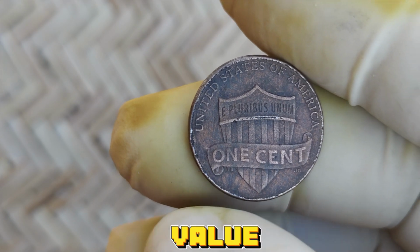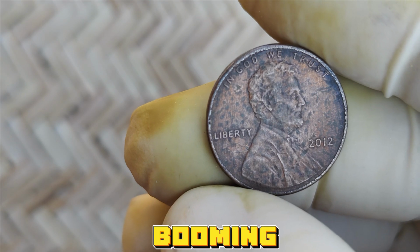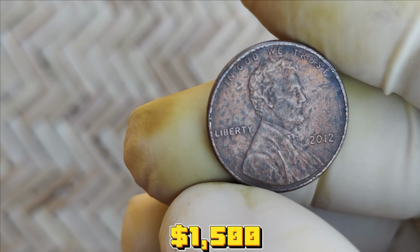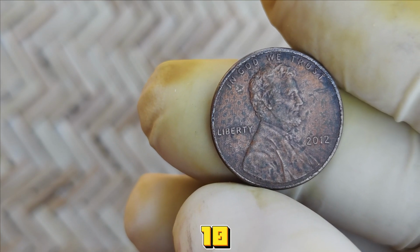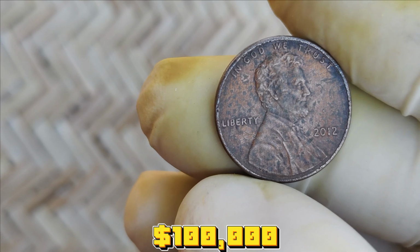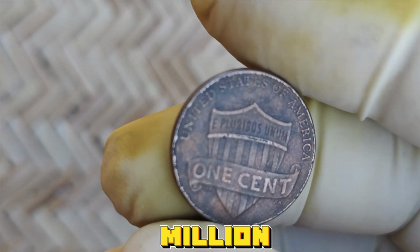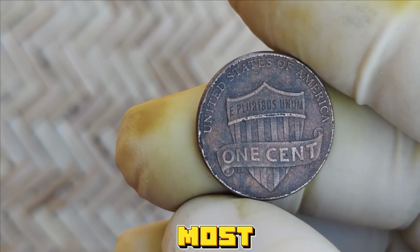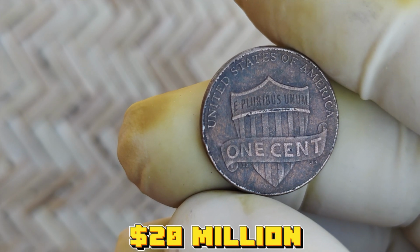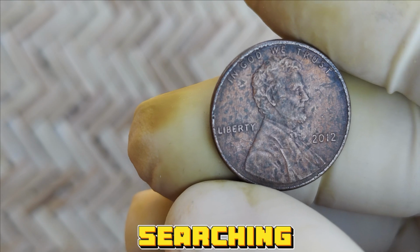The current market value of rare 2012 pennies as of today. The market for rare Lincoln pennies is booming in recent auctions. Ultra-rare 2012 pennies have sold for $1,500 for minor errors, $10,000 to $50,000 for double die errors, $100,000 to $500,000 for ultra-rare varieties, and the legendary $20 million penny. It's currently one of the most valuable modern U.S. coins ever recorded. Imagine turning 1 cent into $20 million. This is why coin collectors and investors are obsessed with searching for these hidden treasures.